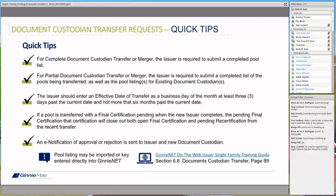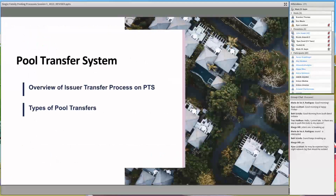The reason we bring this up a lot is that it's always one of those topics, document custodian transfer. We have done 2 webinars on this already. If you go out to the Ginnie Mae website, there are 2 webinars on this, because it was such a hot topic one time when some custodians were leaving the business and people had to do these transfers and weren't too sure what to do. That's why we always think it's good to bring it up again when we're doing issuer training.